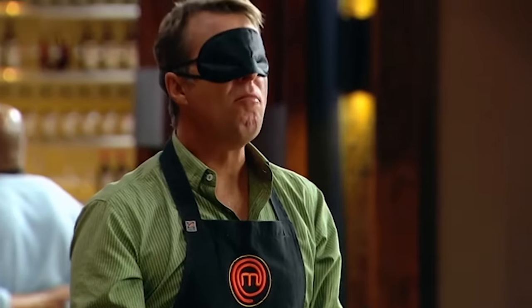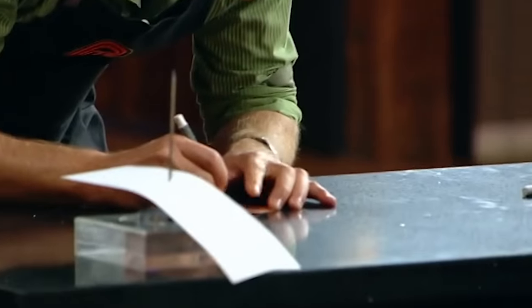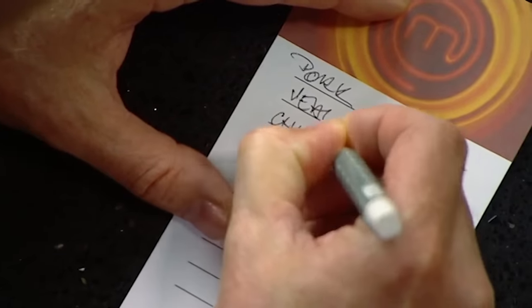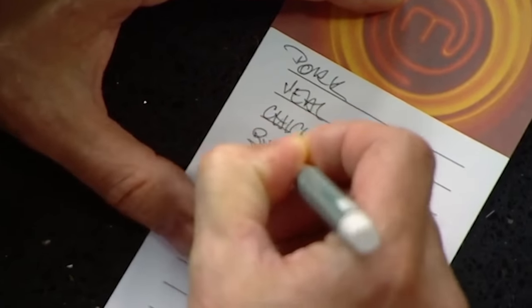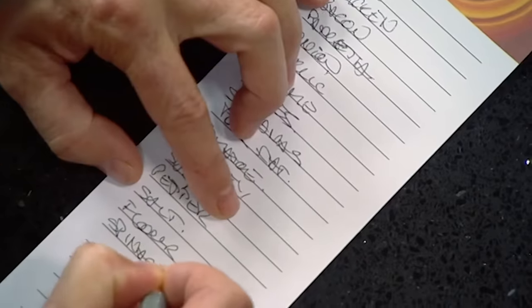3, 2, 1. There you go. I was in the top 50 taste and cook, and I know that there's no wrong answers. I've got to get a protein. And so the first few things I write down are beef, veal, chicken, pork, every kind of animal that I can think of, because one of them's got to be right. 3, 2, 1. A lot of guesswork.